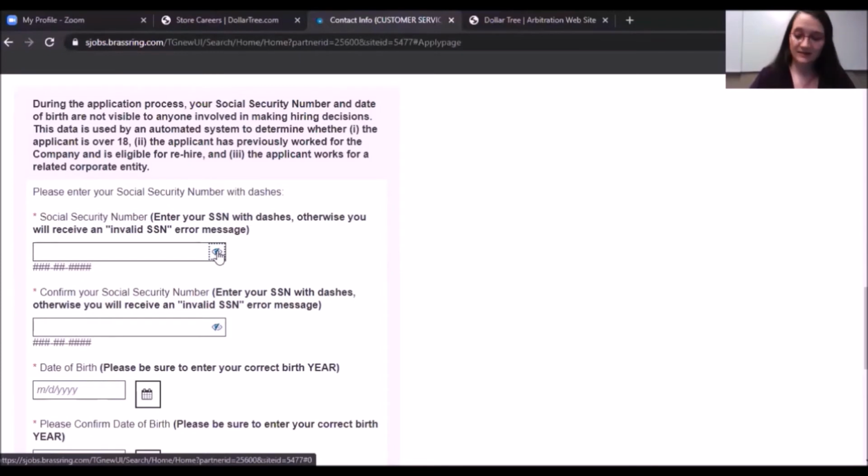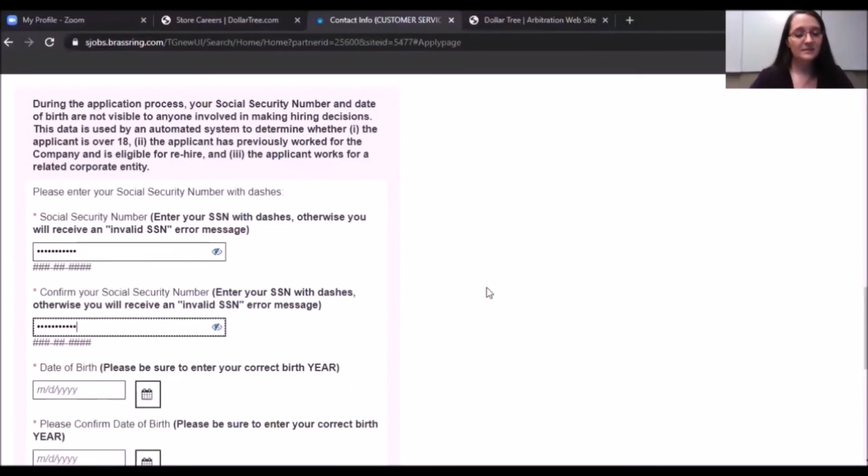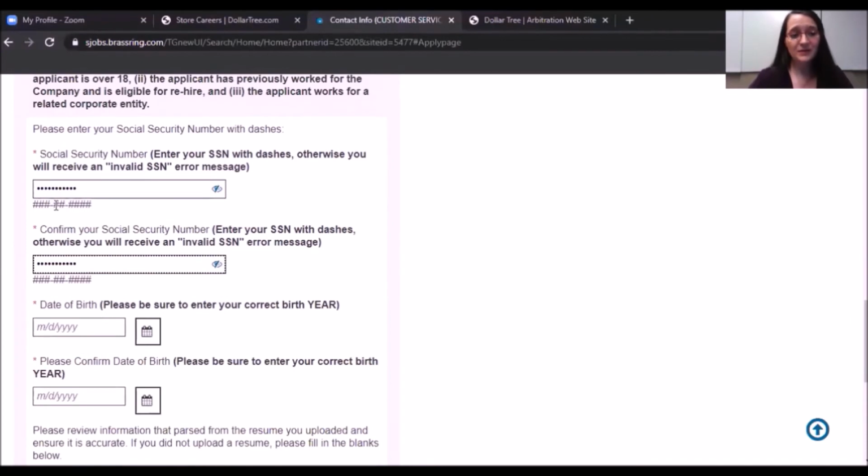Because normally it's all messed up. It hides it because it doesn't know if there's someone standing over your shoulder and you don't really want them to see you typing in your social security number. But if you feel comfortable, you can click that I and it will show you. Same thing when you confirm. You can click the I to re-enter your social security number, in our case, a fake social security number. And again, you want to make sure that you include those dashes.